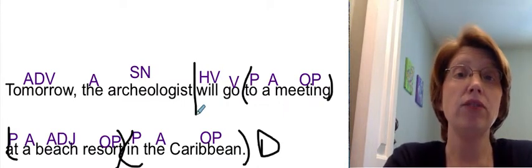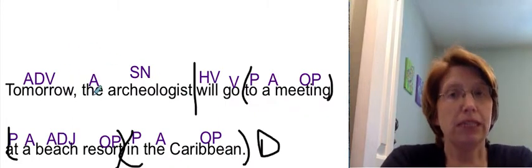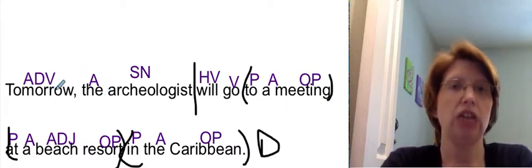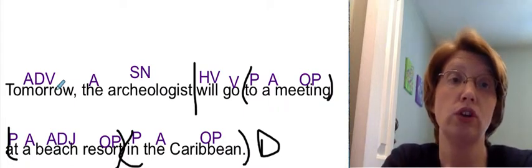Is there an adverb exception? Now, there is an adverb exception, but I can't move the line. So because this is at the beginning, I'm going to call this inverted. So there is no adverb exception, but is this sentence in natural or inverted order?